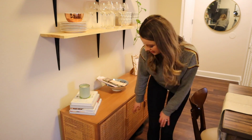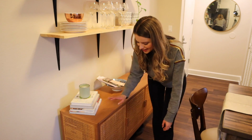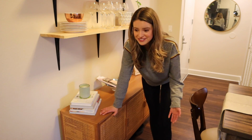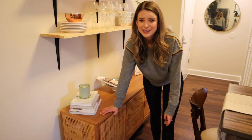Something also interesting is this is our pantry storage. This is intended to be a media console or a sideboard. That's where we keep our food because the kitchen has no storage. But it actually works well enough to where it never bothers me.